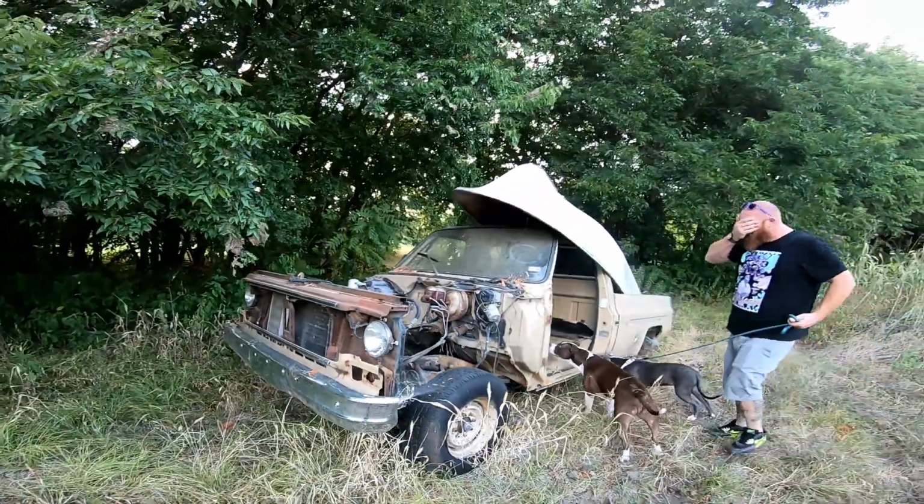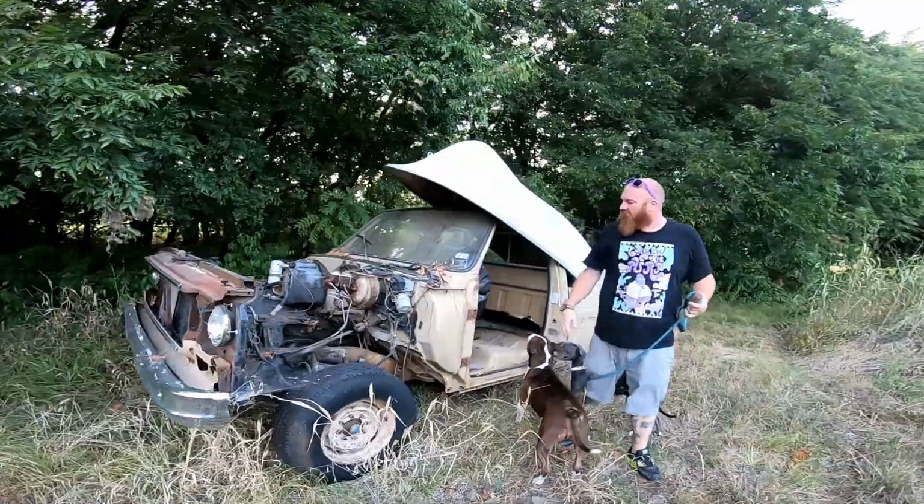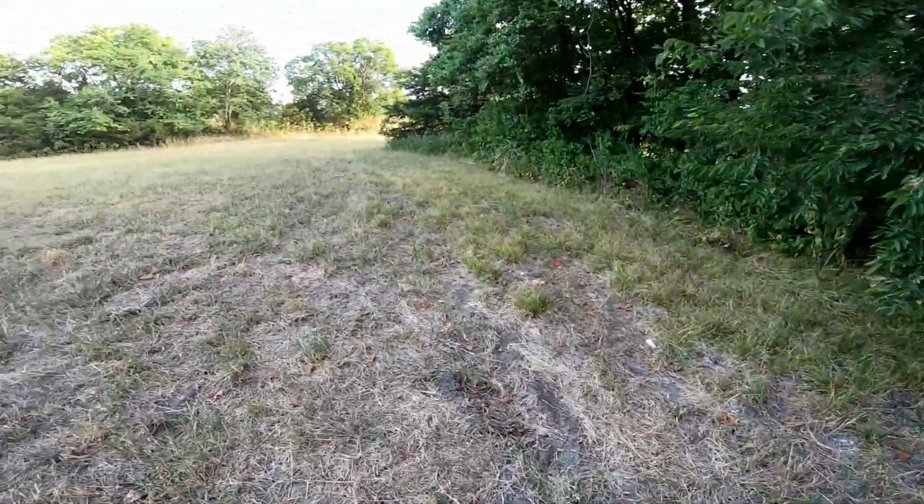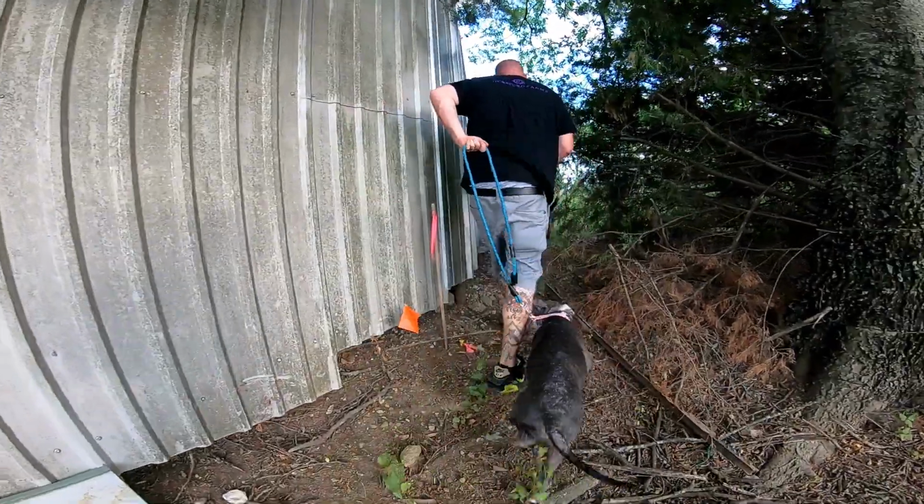Rust though, like not even joking. Probably $500 easy for the cab. That's why I keep the dude. You never know when you need it or someone will need it. Come on, bud.